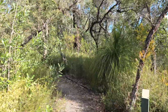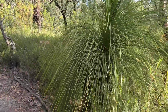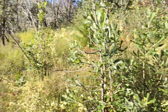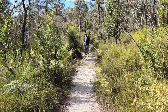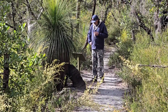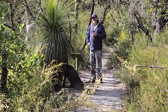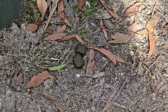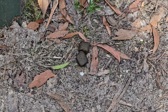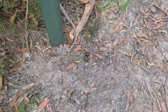You've got to love Australia's historic trails. Magnificent. Another beautiful grass tree. They're gorgeous. And here's old Hato, having a look at that other grass tree. Beautiful Australian grass trees, mate, eh? Love them, beautiful. And there's some poo there, and that's wombat poo. You can tell straight away because it's square. Wombats do a square poo.